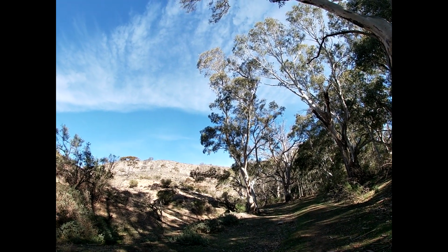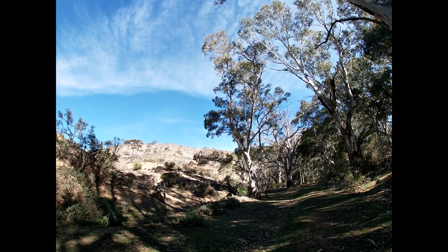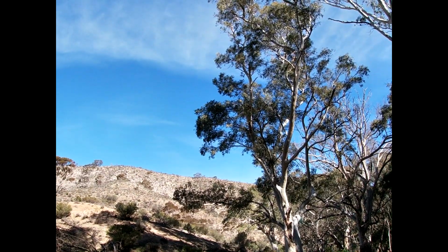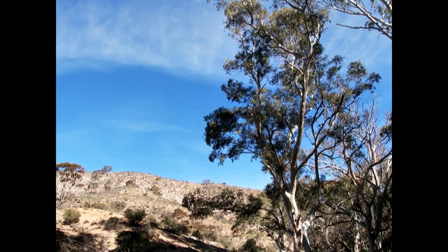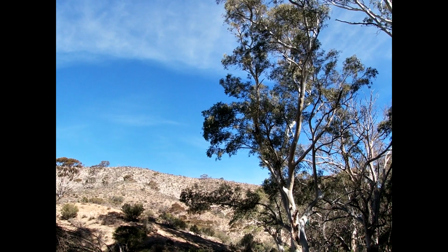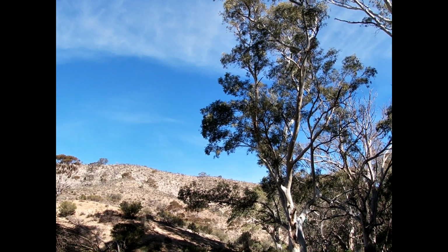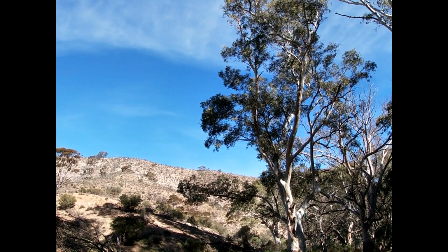How do you zoom again, Paddy? That one, and go. Whee! Can you see him up past that branch of that tree? Hang on, down a bit. Right where that branch of the tree is, just above it on the top ridge line. There's some white people, like white jumpers, shirts, walking up the ridge.